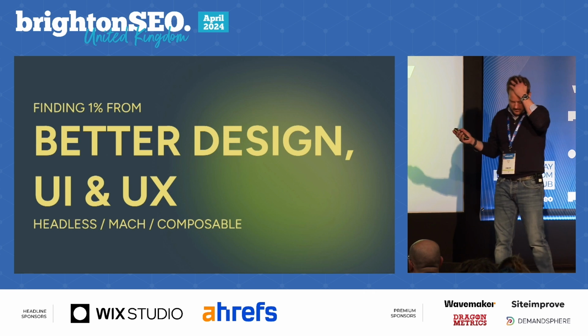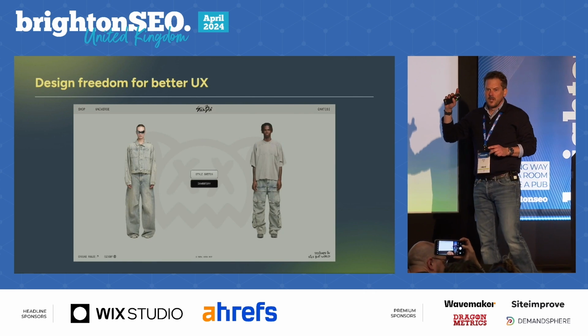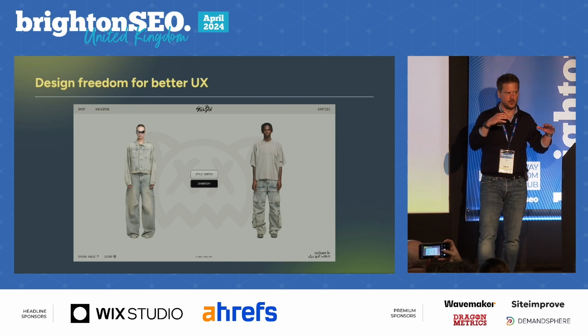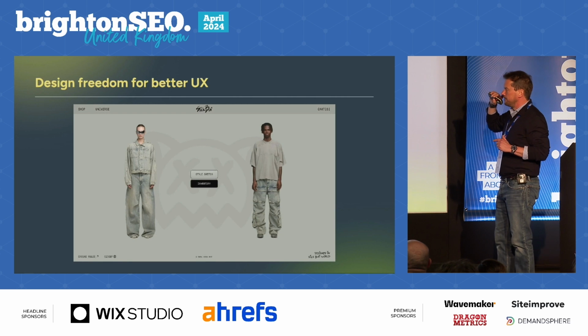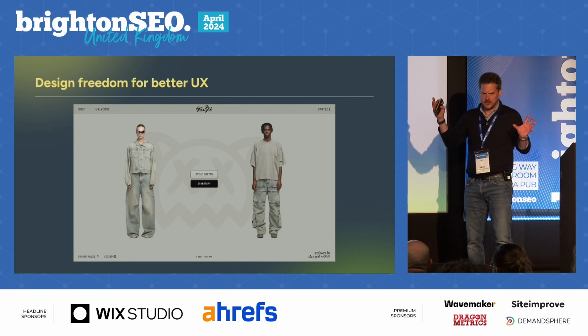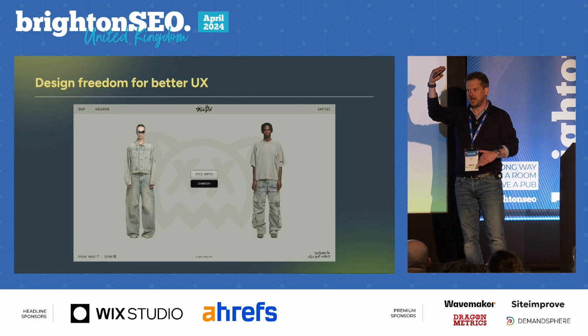And then from a better design UI UX point of view, we're used to seeing pretty similar product listing pages across the board on e-commerce. And this is one build we're doing at the minute. And it's for a short run clothing brand. So they only produce 100 of each item or whatever, a short number. So we don't have a big product listing page to work with.